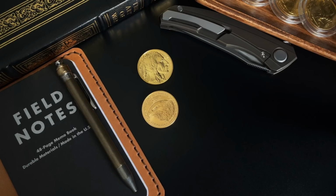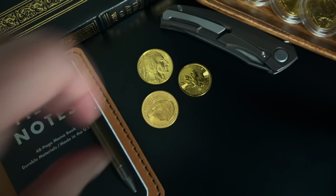It's also a 22 karat gold coin. It has 8.33% silver and copper added to it to harden the coin. It also gives it a slightly different color. But the actual gold content in these two coins is the exact same, so that shouldn't affect anybody's decision-making process at all. But you will notice there's a difference in the aesthetics of the coin. It's not as yellow. And that's a really good segue to the Canadian Maple Leaf.